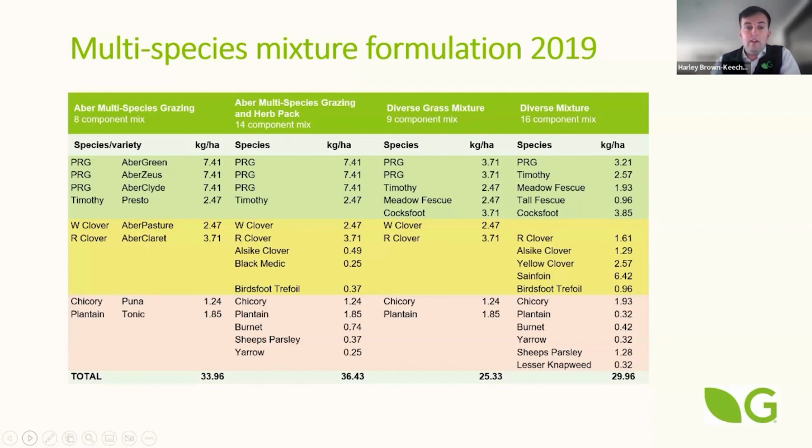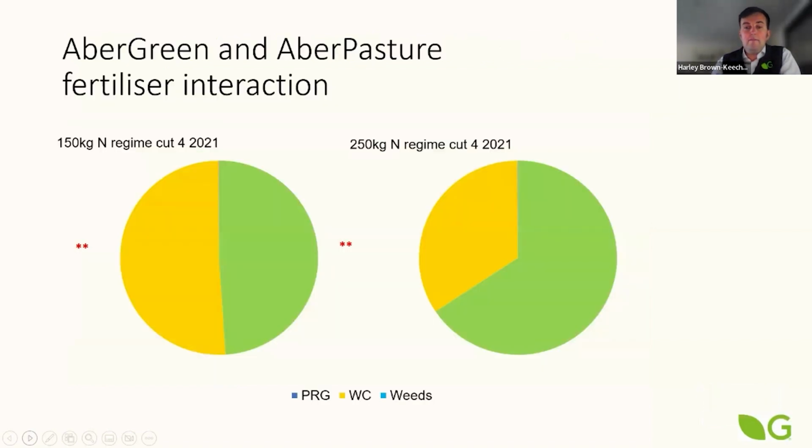You see the Germinal mixture there, which is pushing the multi-species grazing to diverse grass, including Timothy, cocksfoot, and meadow fescue. And then the right-hand mixture is a very diverse mixture, the kitchen sink almost, and we utilise this as a reference. It has the lowest grass inclusion rates, but has comparable levels of legumes and herbs. Also, for consistency, all components are the same variety within these different mixture regimes. Next slide, please.